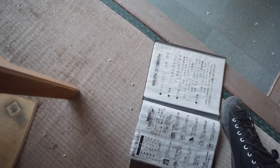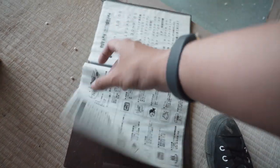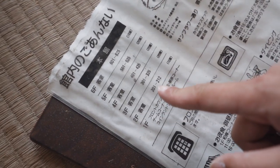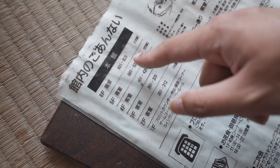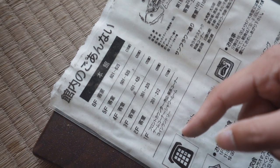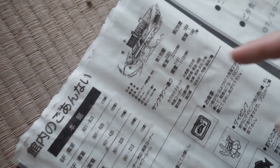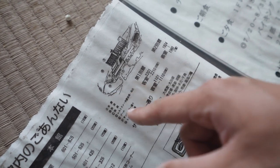They got a fish that's 10,000 yen. What? Oh, no, a bottle. They got a 10,000 yen bottle. Hmm. We can see some information in Japanese of the floors. Right now we're in the 6th floor. It goes from 601 to 625. Here's the map. The hotel. Unfortunately, the pinpoints are all in Japanese.